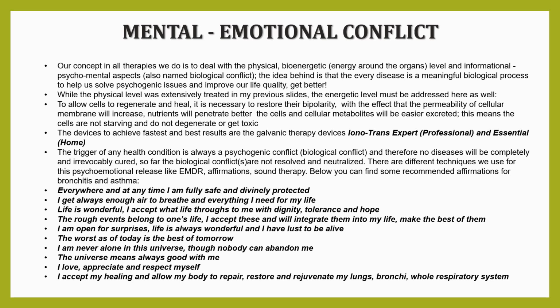The trigger of any health condition, as we've discussed in this presentation as well, is often a psychogenic conflict, a biological conflict, and therefore no disease can be completely and irrevocably cured as far and as long as the biological underlying conflicts are not resolved and neutralized. And there are different techniques that we use for this psycho-emotional release, like EMDR, affirmations, and sound therapy.